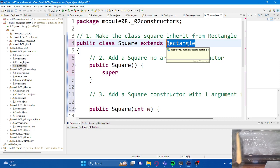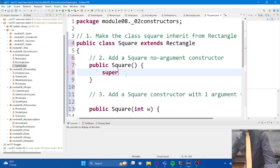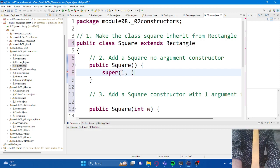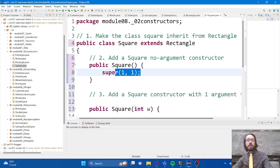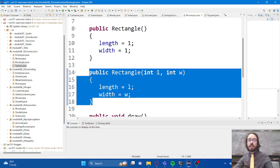We'll talk more about that a little bit later. But yes, I think that's a great way of thinking about it. If I use the word super like this, I can actually call the constructor by adding the parentheses and the arguments after it. By doing this, and I can prove this to you a little bit later with the debugger, I am calling this version of the rectangle constructor, plugging in values of 1 and 1.